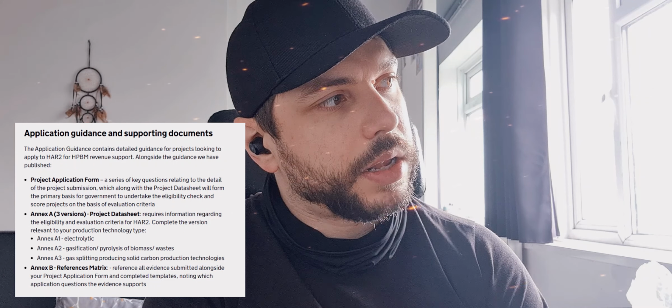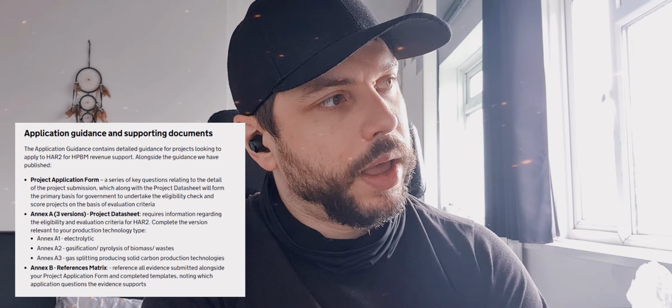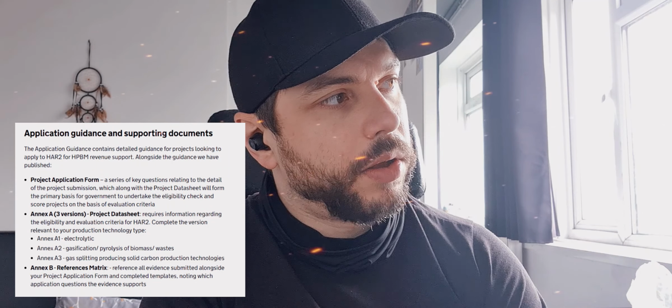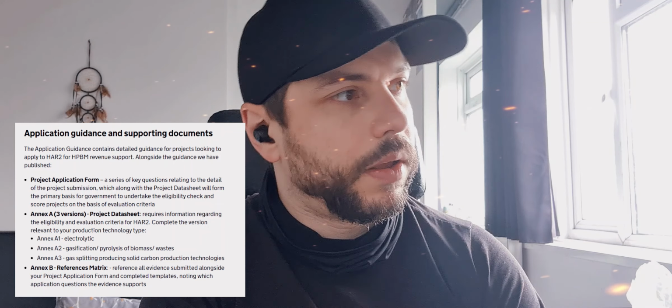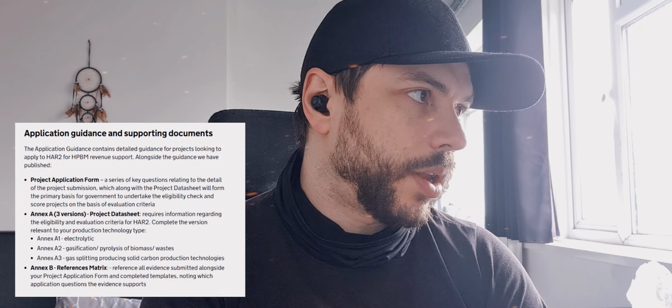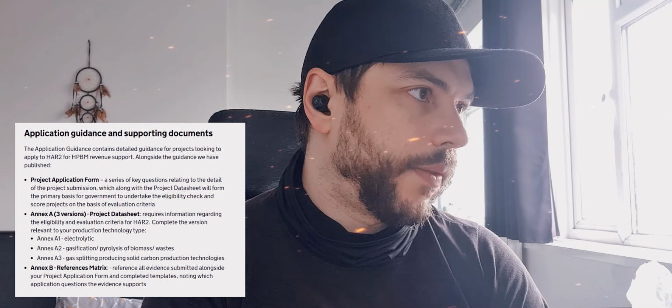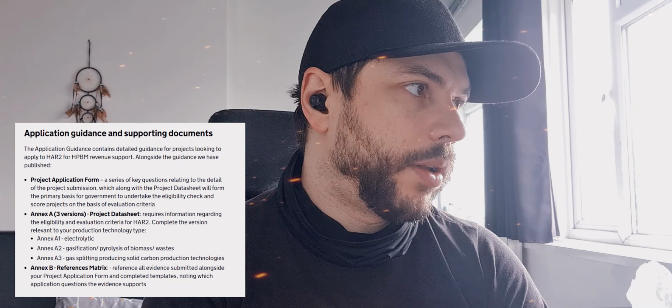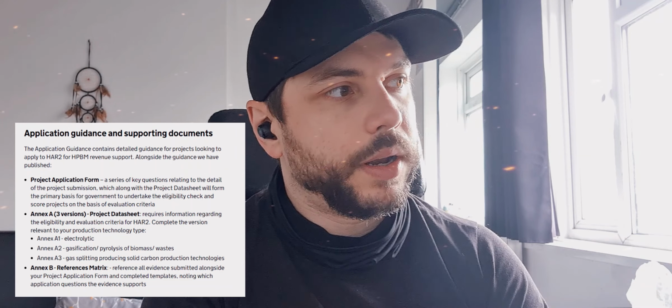Application guidelines and supporting documents. The application guidelines contain detailed guidelines for projects looking to apply for HPBM revenue support. Alongside the guidelines we have published, that would be some of the bullet points, right? The project application form is a series of key questions relating to the details of the project submission, which allow the project data sheets to form the primary basis for government to undertake the eligibility checks and score projects on the basis of evaluation criteria. Okay, that's the first point. I'm reading it for the first time, right?